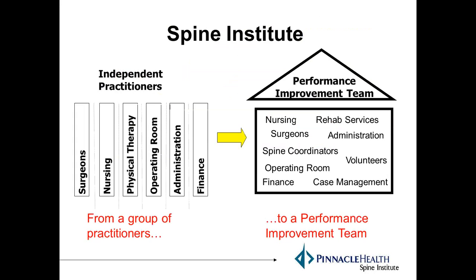The Pinnacle Health Spine Institute consists of providers from their independent private practices as well as other departments within Pinnacle Health. The disciplines within the Spine Institute work together to provide a multidisciplinary approach to treating patients with spine conditions.